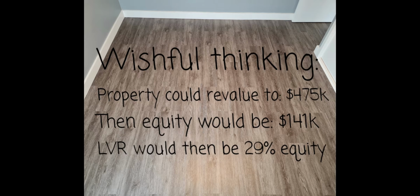It would make the equity 141,000, which is pretty decent, I would say. If you take the 109,000 that I've put into it, that would be 32,000 profit, I believe, which is basically what I'd be getting paid for my time on the renovation, which, I mean, it's going to take like 6 months to get the whole thing done, so it's a lot of time, a lot of man hours.